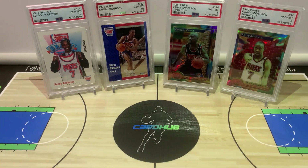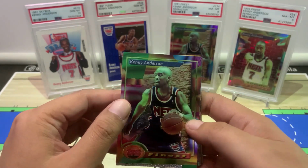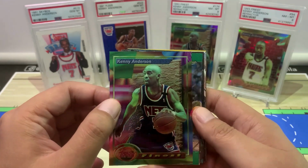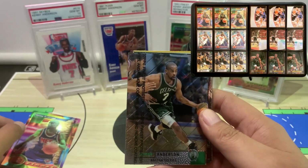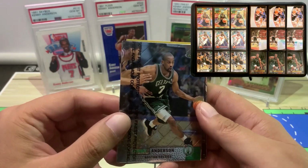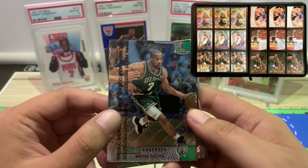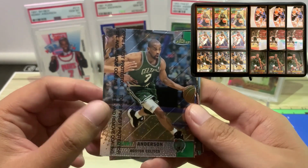And inserts, chrome cards, die cuts. Again, I've shown the graded version of this. This is Topps Finest, but this is just the regular chrome card. This is not the refractor version. And another Topps Finest, but this time he's with the Boston Celtics, and I believe the protective covering for this one is still intact, so I didn't peel it anymore.